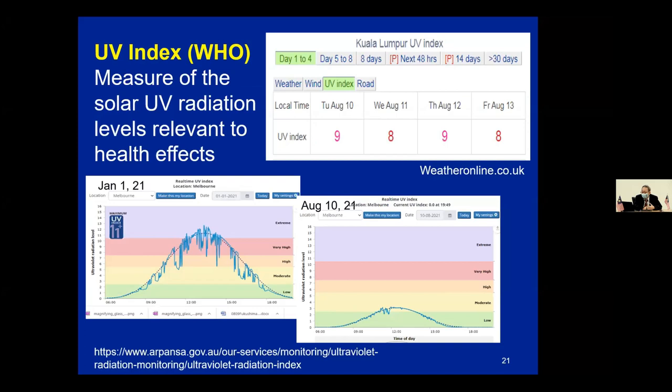So in Australia, ARPANSA has a very good website. They do actually measurement in various cities in Australia. You see the real-time measurement and the prediction. So in January, pretty high. The extreme, you see that going up. That is summer. And now this was taken on the right, yesterday, is slightly lower during winter. So it varies with season as well and where we live. So that is of interest as well.